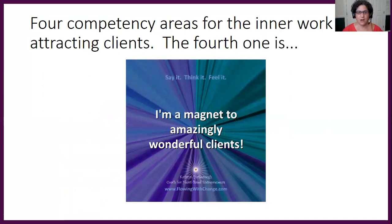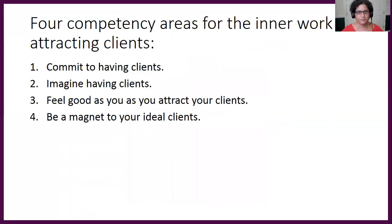The fourth competency area is to develop your capacity to be a magnet to your ideal clients. That is, again, these are all inner things. And if you think of a magnet, it either attracts or it repels. So you want to develop the ability to shift our vibratory nature so that we're attracting our clients to us. It's actually a vibrational experience. Okay, so to summarize the four competency areas for the inner work: commit, imagine, feel good, and be a magnet.